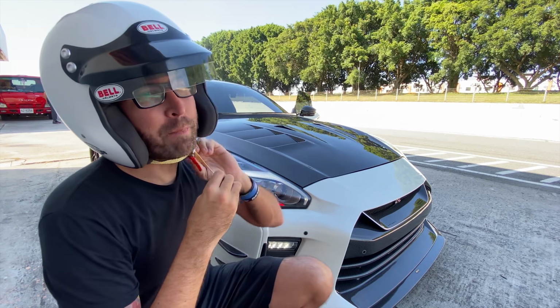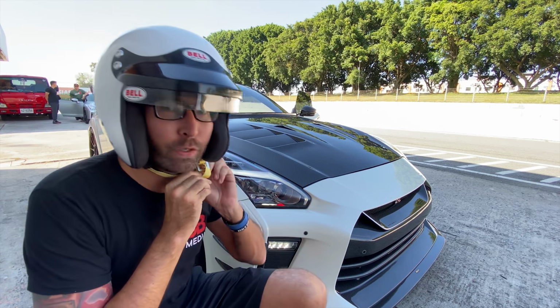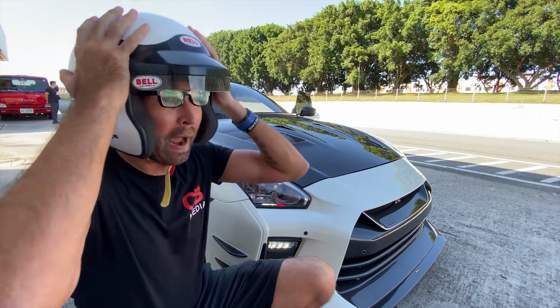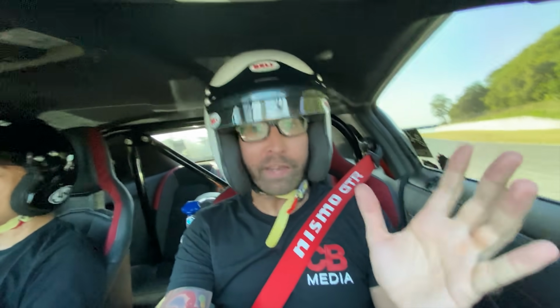It's been a while since I've been in a car over 1,000 horsepower. And I'm about to get in one that makes 1,600 wheel horsepower. So the game plan is to go out and do some pulls on the straights. Obviously with 1,600 wheel horsepower, this is not a circuit car. But I was not going to turn down the opportunity to ride in this monster. Again, this is the highest horsepower and fastest GTR in all of Southeast Asia.